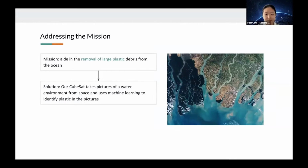So our mission is to aid Dr. Colin Ward in removing large plastic debris from the ocean. And we address this challenge by developing a CubeSat that can take pictures of a water environment and then identify the plastic in those images. And so our team actually automated the plastic detection process by training our own machine learning model.